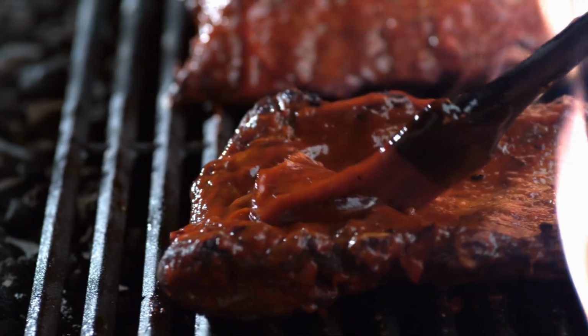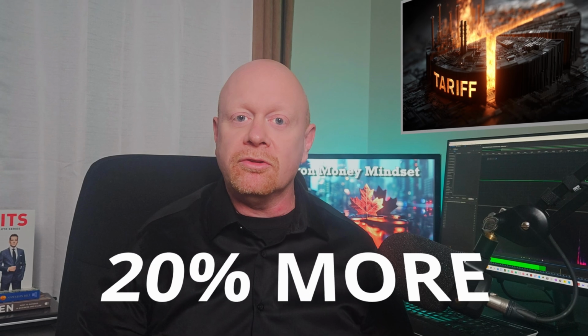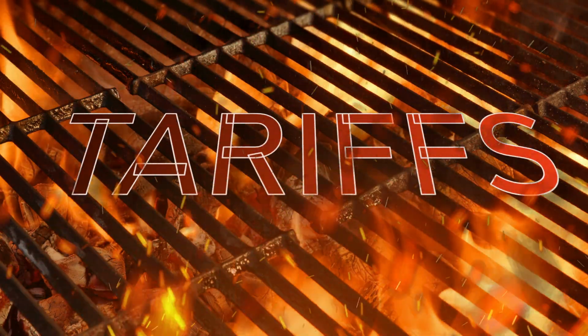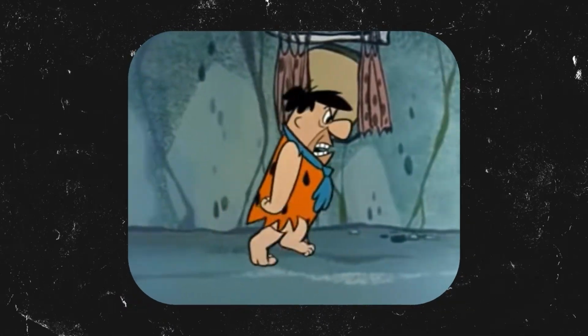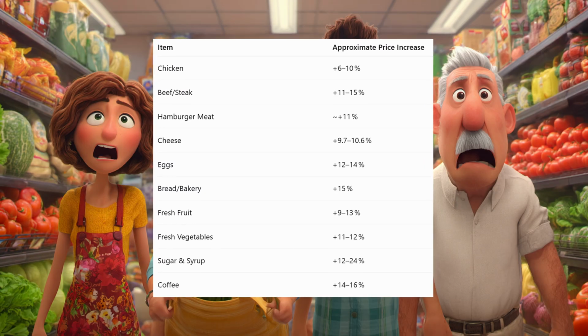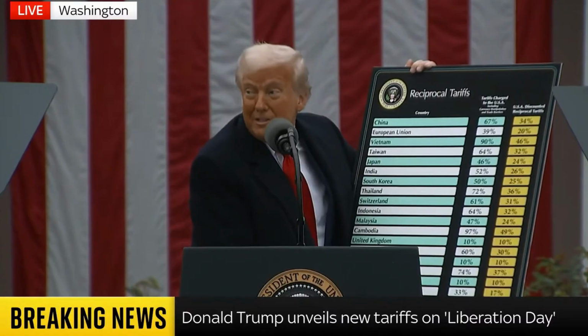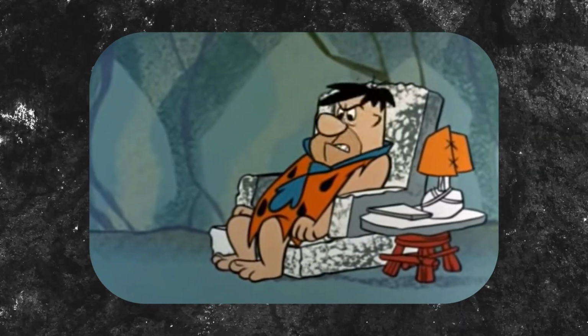So last weekend, we had a family barbecue. And the barbecue ended up costing us 20% more thanks to all the kerfuffle with these new tariffs. So if grocery bills are going up about 20% roughly, at least, what do you think's happening with your investments? And no, they're probably not all going up. I, like many people, have had my investments take somewhat of a hit due to all these tariffs.